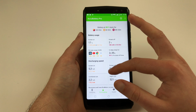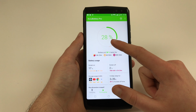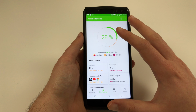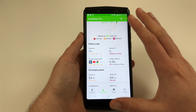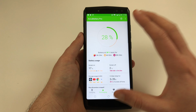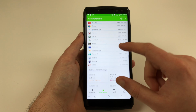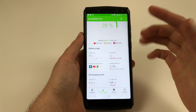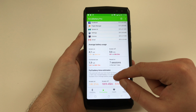So that's quite an insane battery life, and actually it is much better than on Oukitel K10,000. So even if it doesn't have 11,000 milliamps, which I am not sure because those external measurements aren't always accurate and I haven't managed to pull the battery out, it's glued inside of there. But even if it only has a 10,000 milliamps battery, the battery life is extremely good.